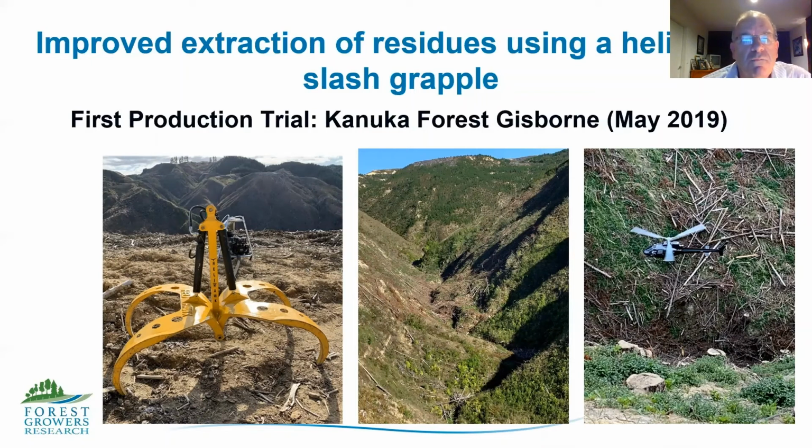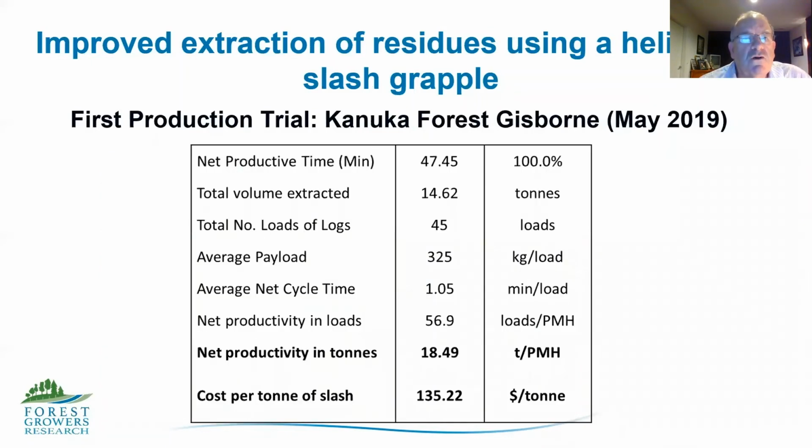very experienced pilot. In terms of the results, under the best conditions of fresh slash and no logs in the slash, the cycle times averaged just over 1 minute, and the productivity averaged 18.5 tonnes of slash per hour. The cost of slash extraction averaged $135 per tonne of slash removed. When the cost of the helicopter operation was divided by the volume of wood that was extracted from the harvest block, the cost averaged $1.05 per tonne of wood produced.